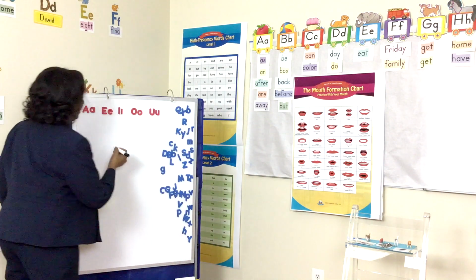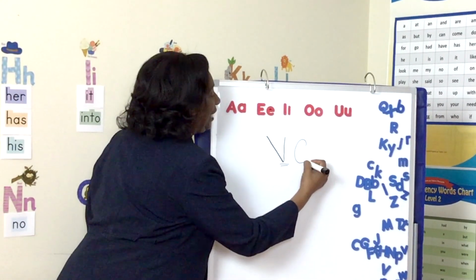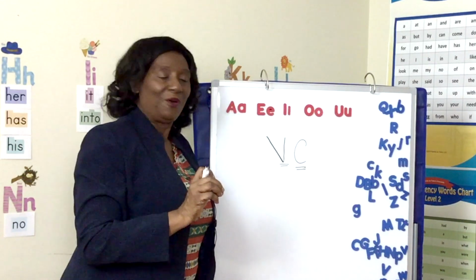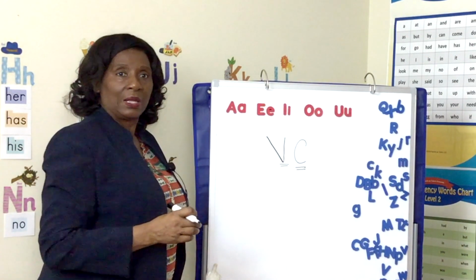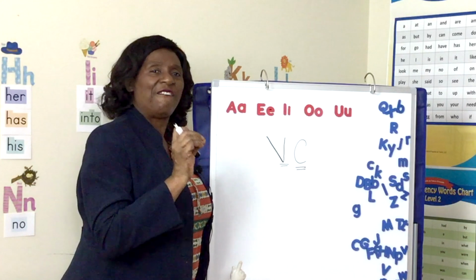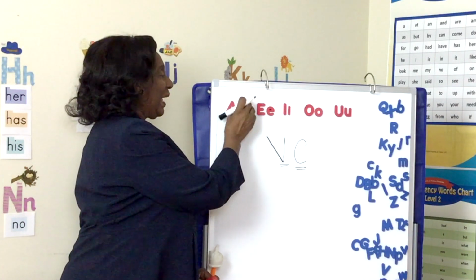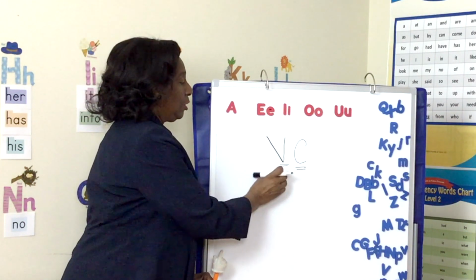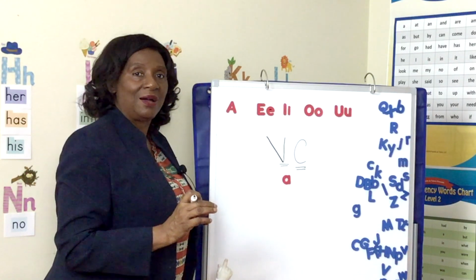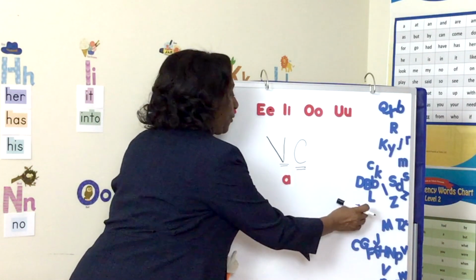So, here we go. V for vowel, C for consonant. So the first word that the child is going to make will be a VC word. When you start out with VC words, you start out with a short vowel sound. So the short vowel sound for A, and I'm using a lowercase, the short vowel sound for A is ah. And then I'm going to put a consonant here. I'm going to put a G here.